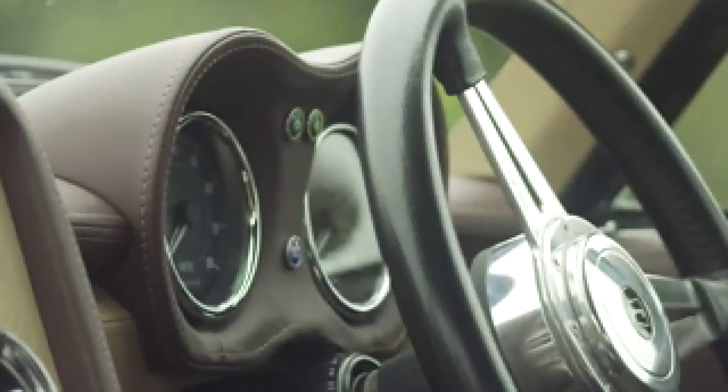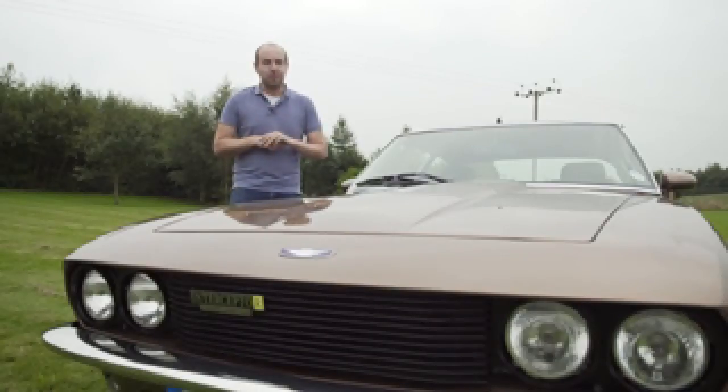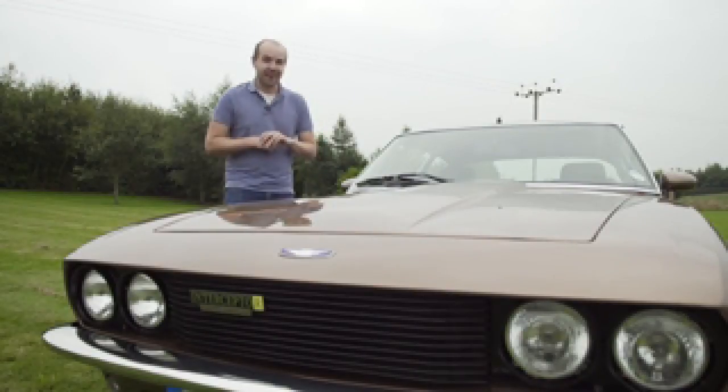This one, for example, has a new design of dashboard and this single wiper conversion among its modifications. And what that means is that the price for one of these R versions is, and take a deep breath, £180,000.